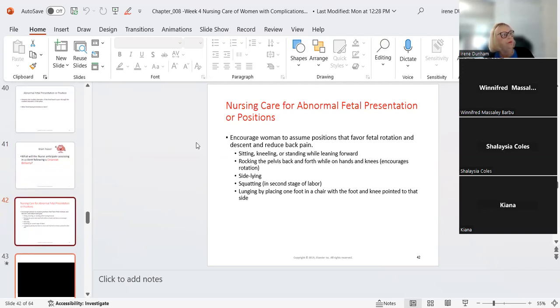Alrighty. So a baby who has an abnormal fetal presentation, sometimes we like to turn those babies. Oh, nurses, we get very creative, let me tell you. So we'll have patients sitting, kneeling, standing. A lot of times when my patient was maybe in the latent phase of the first stage of labor and she had back pain, she said, Irene, I have such back pain.